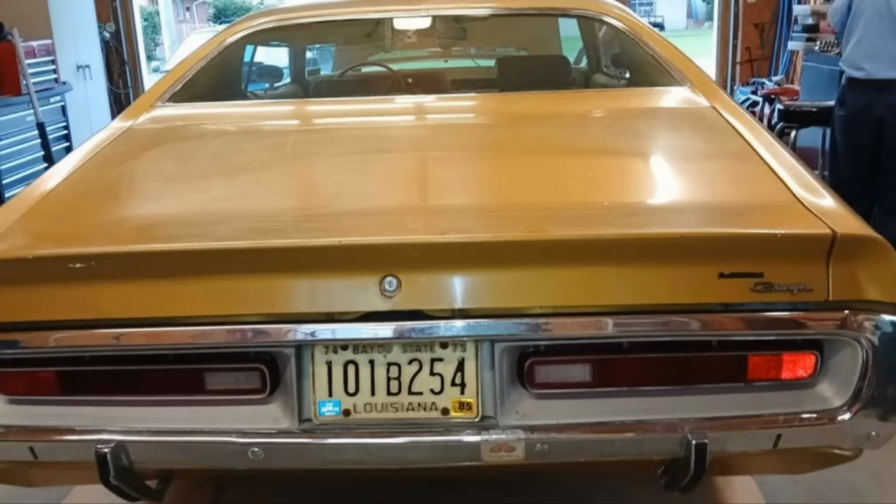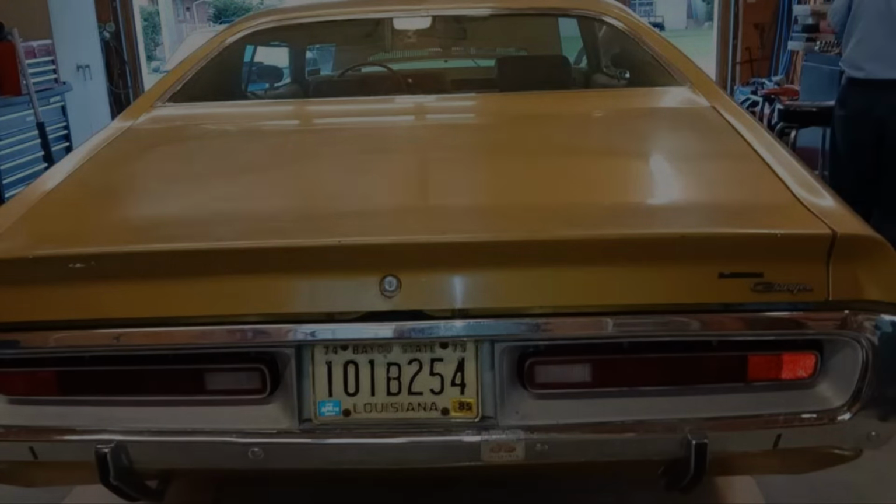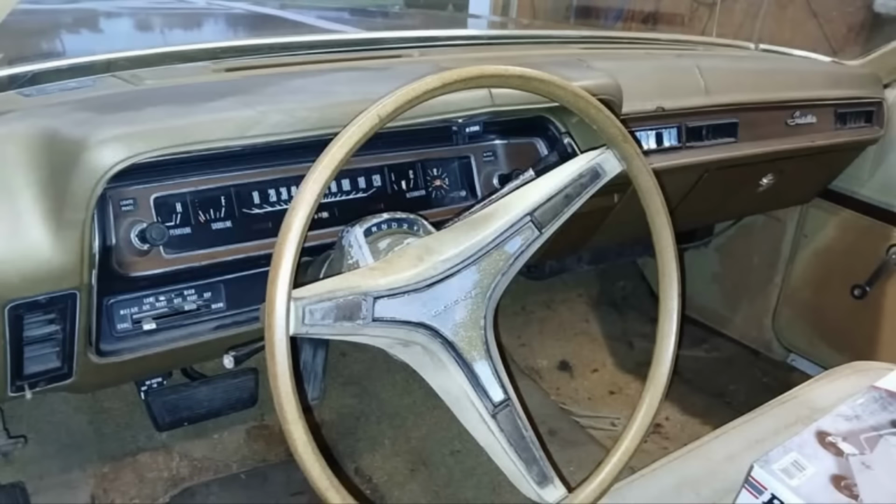Powered by the original 318 V8, the car retains its factory character and comes with a clean title already in the seller's name.